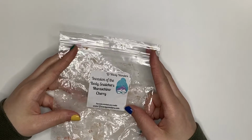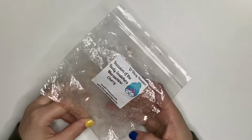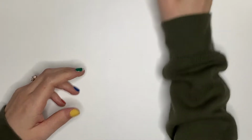This one was Invasion of the Body Snatchers and Maraschino Cherry from L3 Waxy Wonders. This was also in a chunk. This was very, very light to my nose. I didn't really smell much cherry. Probably would not repurchase.